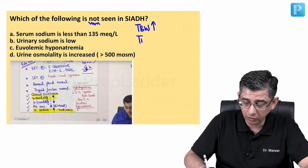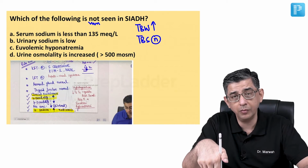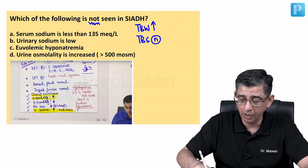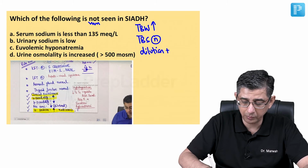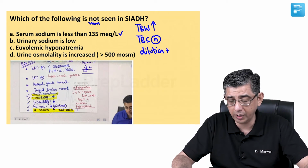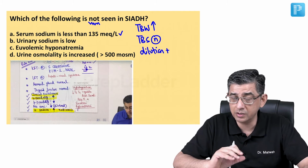But the total body salt would still be normal. So body water is more and salt is going to be normal. This is definitely going to contribute to a dilutional component coming in, which explains why option A is a correct statement. Hyponatremia can be present.